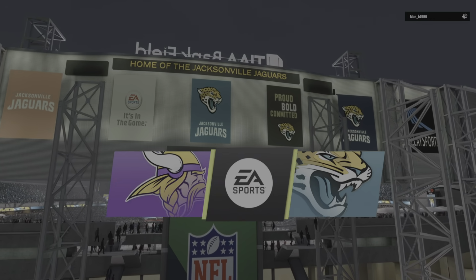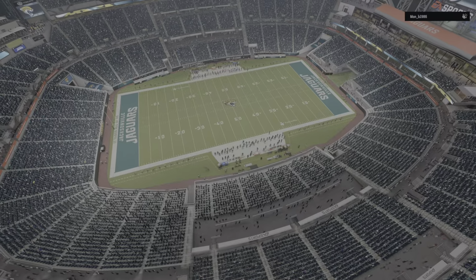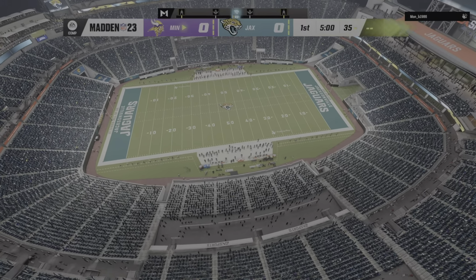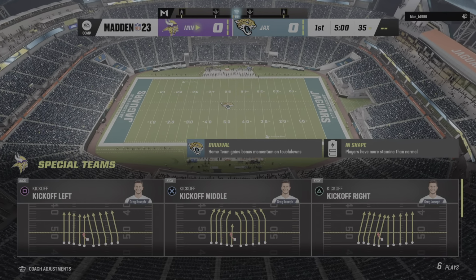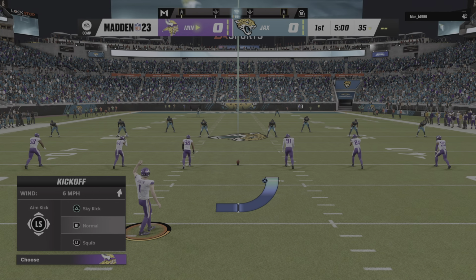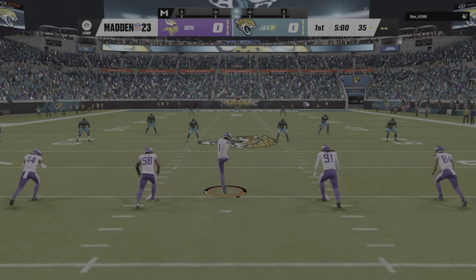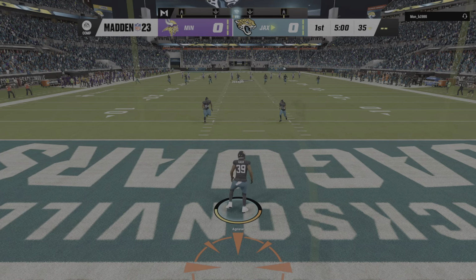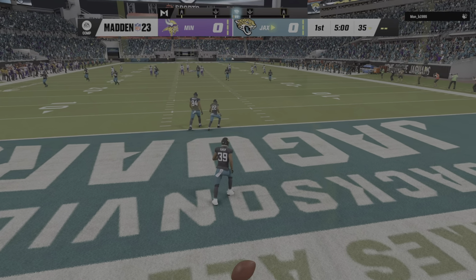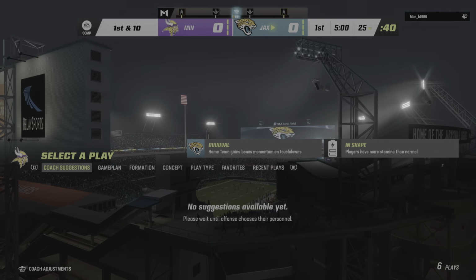NFL brings us to the state of Florida and TIAA Bank Field in Jacksonville. Coming up, we've got what should prove to be a good one between the Minnesota Vikings and the Jacksonville Jaguars. The Florida Atlantic man, Greg Joseph, ready to get this one started. And off we go from Jacksonville. And this will be a touchback as that sails over the end line.